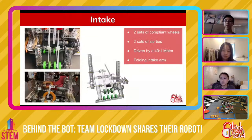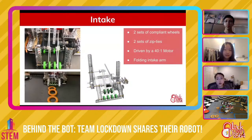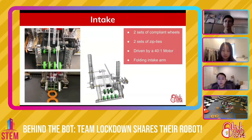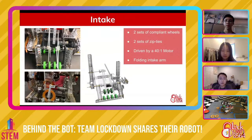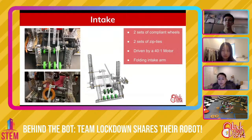Next up, we have our intake. This system is in charge of picking up the rings from the field and moving them into our robot. We accomplish this by using a set of rollers with compliant wheels, that's these green things over here, and sweepers with zip ties. The compliant wheels are really squishy and grippy, so they're good for catching the rings and feeding them into our robot. And the zip ties are good for moving the rings large distances once the compliant wheels have captured them.